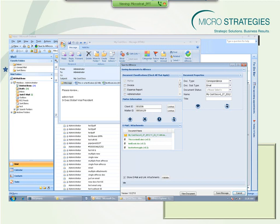On the left here, you'll notice that you've got the email and the subsequent attachments. So we break apart the email and its individual attachments. In this example, you'll notice everything's green. The reason it's all green is in this example, this email has already been saved. Had this email and its attachments not already been saved, it would be red.